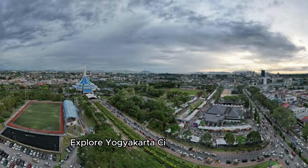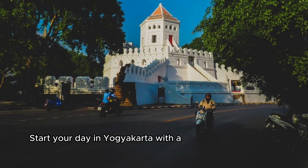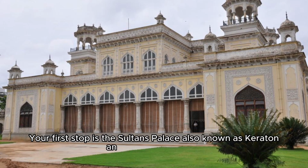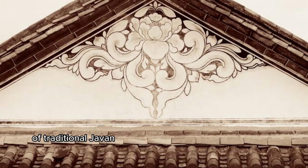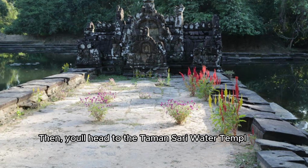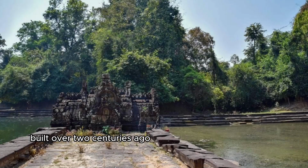Explore Yogyakarta city in 180 minutes. Start your day in Yogyakarta with a city tour that will give you an idea of the city's beauty. Your first stop is the Sultan's Palace, also known as Keraton, an impressive example of traditional Javanese Sultanate architecture from the 18th century. Then, you'll head to the Taman Sari Water Temple, an extension of the royal complex. Built over 2 centuries ago and designed specifically for the first Sultan's harem.